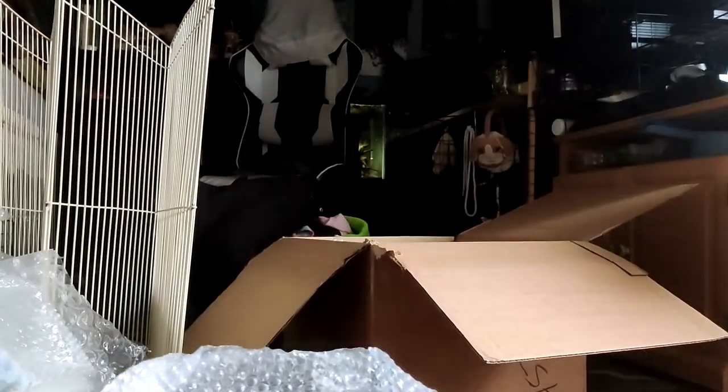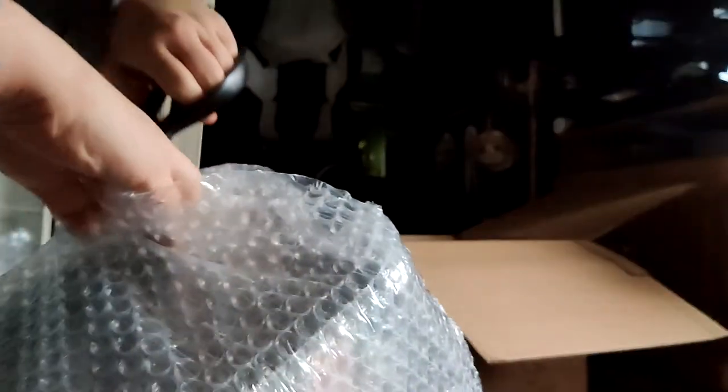So much bubble wrap! It's an army of bubble wrap. I'm scared. Scared of the bubble wrap. Too much bubble wrap. Okay.